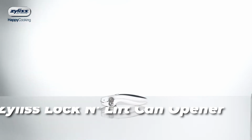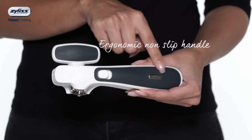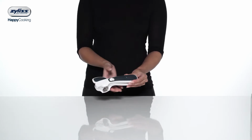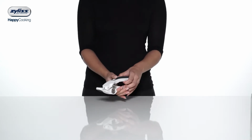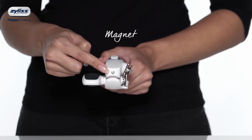Number 5. Zylus Lock and Lift Can Opener. Opening cans doesn't have to be a struggle. The Zylus Lock and Lift Can Opener makes the process effortless with its ergonomic handle and lock and lift feature. It removes lids safely without sharp edges, making it a practical and safe addition to any kitchen.